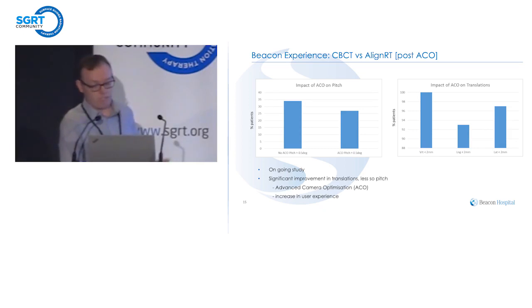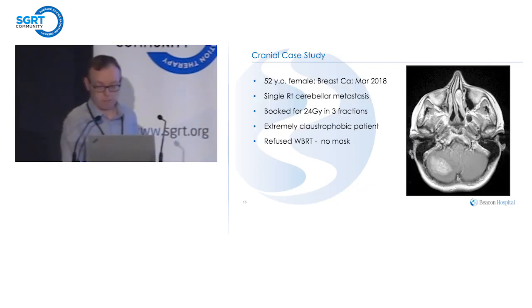So whether all of that's due to the advanced camera optimization and how much of it's due to our improving user experience, or we're getting better at making the masks and drawing the ROIs, we're parsing that data, so we might have some results for that soon.